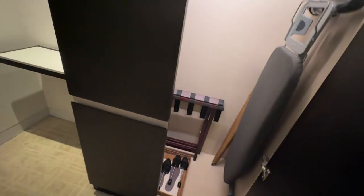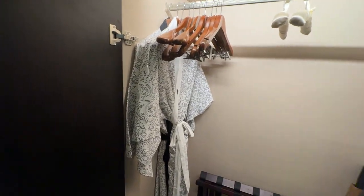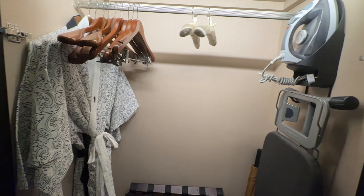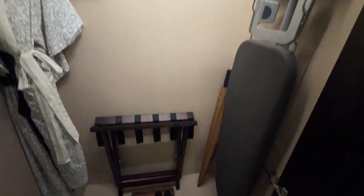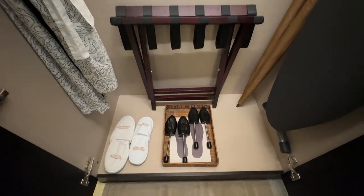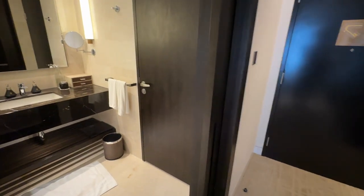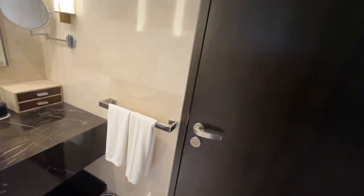The next side of the wardrobe has lots of hangers, bathrobes, umbrellas, iron board, and slippers. The luggage rack is hidden inside here. We'll see how the restroom looks like. It has a sliding door and facing it is the vanity area. There is a toilet cubicle which is separated by a door.